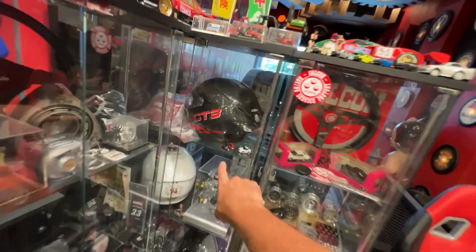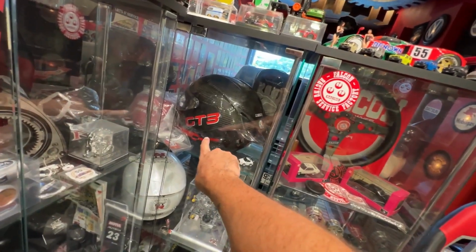I mean, this Nismo GT3 helmet is probably worth as much as a Honda Civic EG hatchback. And it's just chilling.